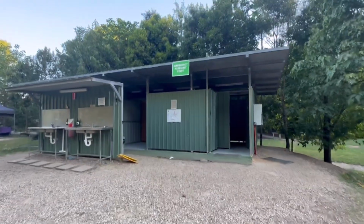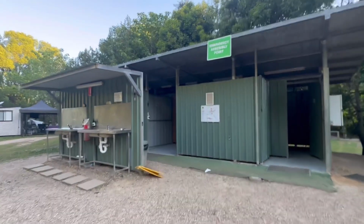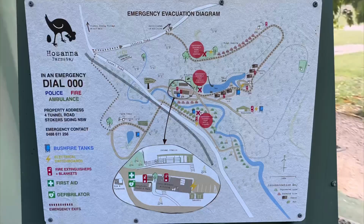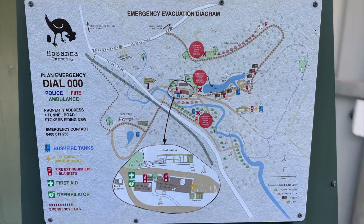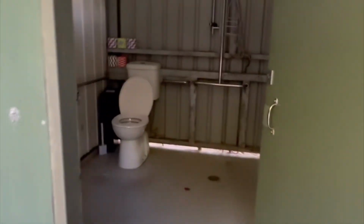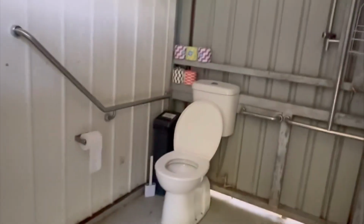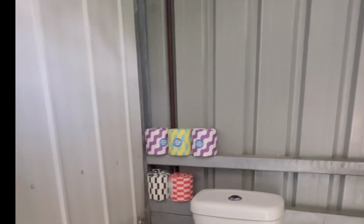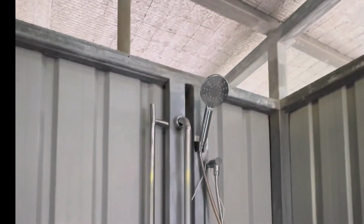So this is their toilet and shower. So this is their toilet. And take a shower.